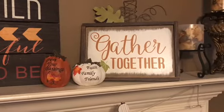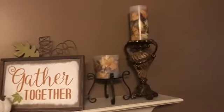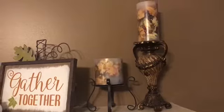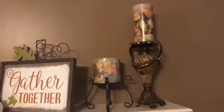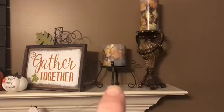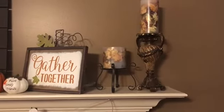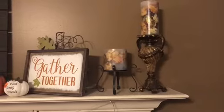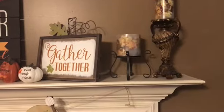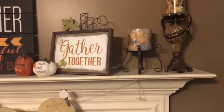Gather Together, I got from Hobby Lobby. And these right here are really special. These always stay on my mantle all year round. These candles were made from flowers. The small one is from my grandmother's funeral, and the large one is from my father-in-law's funeral. And so we do burn those every year in memory of them.